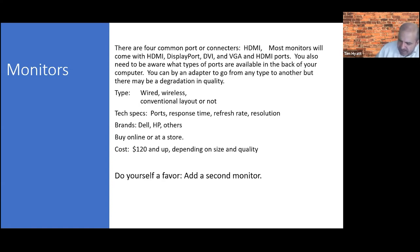The wireless technology is not to be confused with wireless network. It uses a different technology for communicating. So there's no conflict there. But typically what happens with a wired keyboard or wired mouse is it's going to connect to the back of your PC via USB cable, almost 100% of the time. For a wireless solution, the mouse and the keyboard need to be able to communicate with the computer.